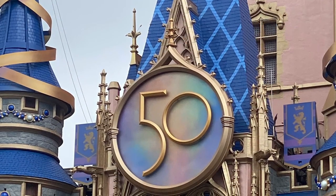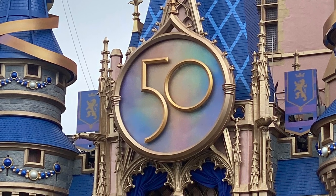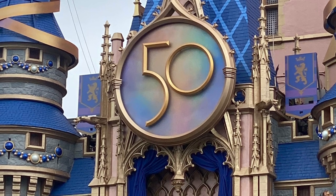Disney Genie Plus is here to grant your wishes and help you to experience more magic, more rides, and more attractions, all while spending less time waiting in line.